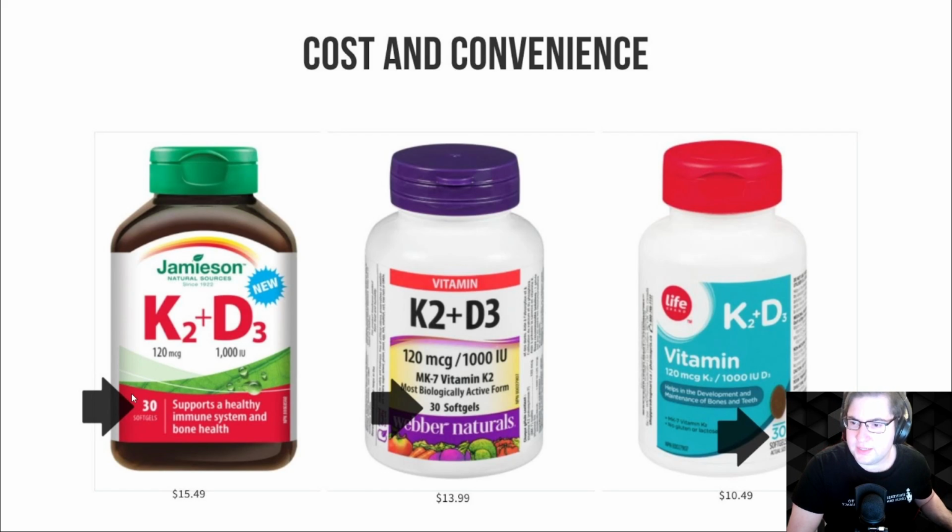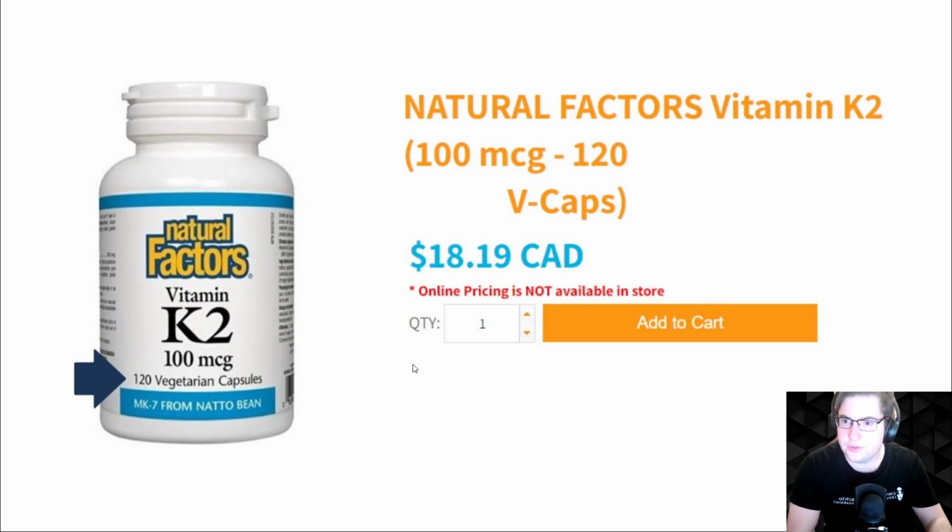But what is really interesting is that there are only 30 soft gels in this package. Now, if you look at what is offered by natural health stores, they have 120, and instead of 120 mcg, it's 100 mcg, which isn't that much of a difference. And it costs $18. So $18 for 120 versus around $12 for 30. Why is there such a discrepancy? Sure, there's no vitamin D3, but I don't think that just because you add vitamin D3, you have to increase the price so much. And why doesn't Shoppers Drug Mart stock vitamin K2 in this form? It would be much more cost effective for patients.